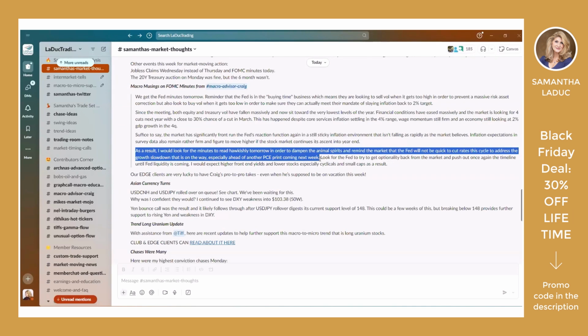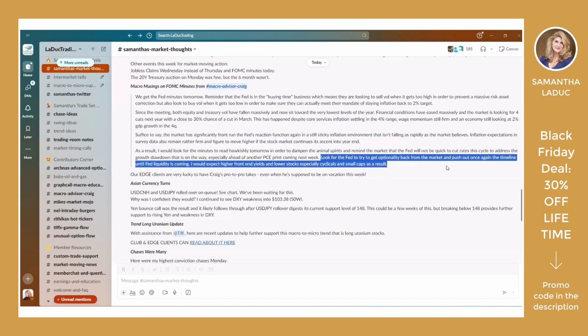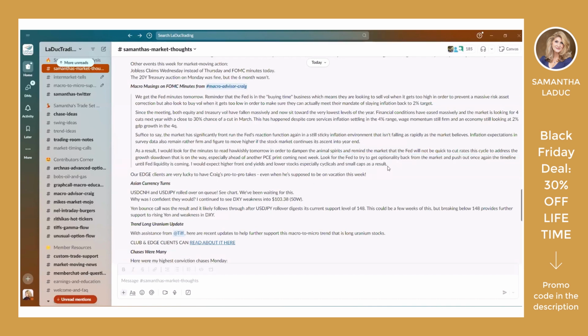Oh, by the way, we also have jobless claims coming tomorrow, which I'm always very, very focused on. Look for the Fed to try to get optionality back from the market and push out once again the timeline until Fed liquidity is coming. I would expect higher front end yields and lower stocks, especially cyclicals and small caps. So that's the reaction function of how he is playing the FOMC minutes. In other words, tamp down some of that cyclical excitement and small caps.